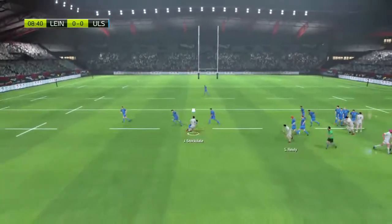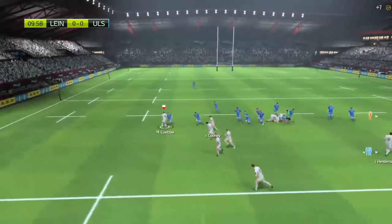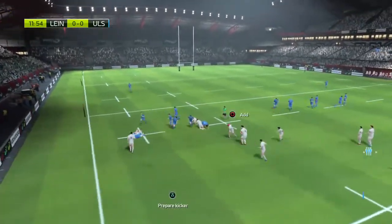He passes the ball. Oh, look at the energy, the dynamism of it all. He pushes back the tackle. Wow, he's well and truly tackled. Ball comes out for the scrum half. They're going to work hard for the ball.